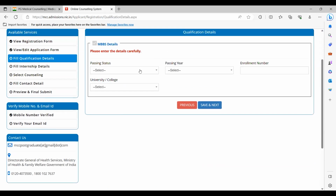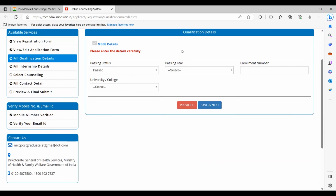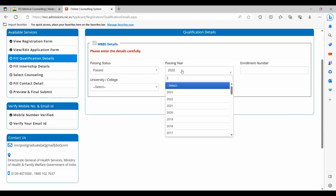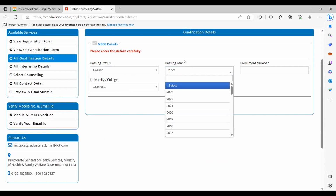Now you go to enter the MBBS details. We already said this is obviously going to be passed MBBS details. Passing year, mention the year of passing MBBS, not the internship completion year. Even if you have committed a mistake now, that is not a problem. But mention the passing year. Let us say you passed MBBS in 2022. Started your internship, basically the date you wrote your exams is 2022, and you got your degree certificate in 2022. Not an issue. Mention 2022.